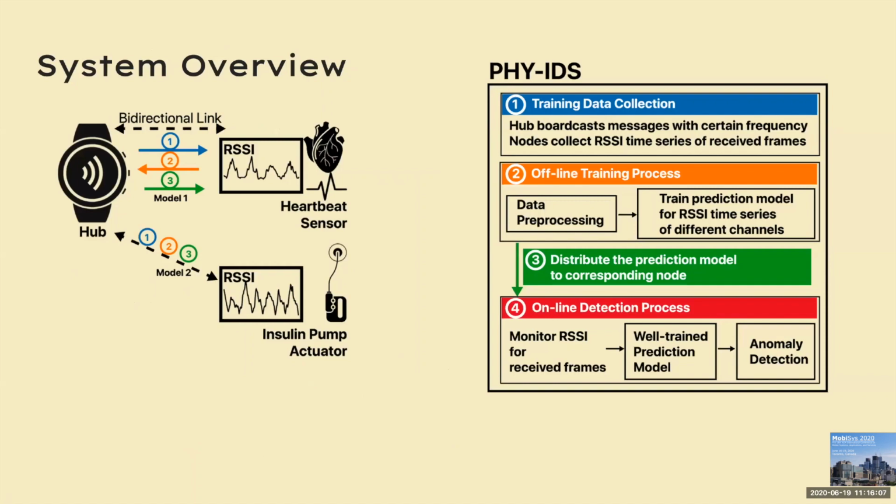Collecting training time series in step 1, and training the model in step 2, and the complexity of the model training is considered too expensive for resource-constrained devices. So we execute step 2 on a more powerful device, such as a hub here. And then in step 3, the individual wearable devices download these models back, and real-time detection runs locally to ensure timely detection.